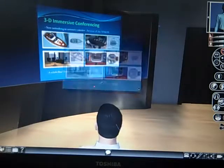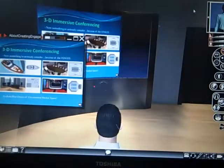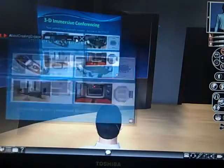We'll go full screen here. So you can see I have the capability of presenting, and I also have the ability to present on the side here too, so it's very interesting. Or go full screen with it.